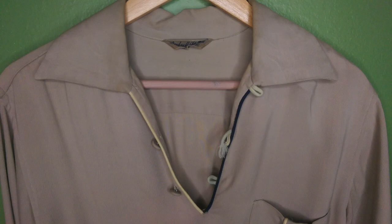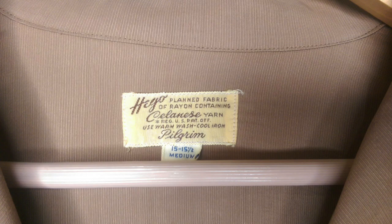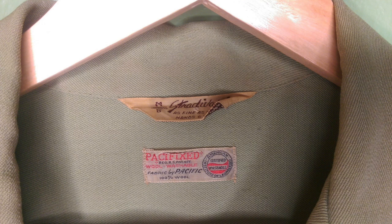Now this shirt you see right here is called the Gaucho Pullover. It's one of my favorite shirts from the 50s era, but I'll get into that in another video. For the next few slides, I'm going to show you guys the tag and the stitching on the collar to show you the details of the hidden stitching. But notice the tags, they're really old looking, and most of them say made in California.